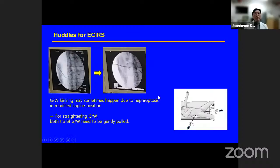You need to pull both sides of the guide wire like the right picture, so on this side and this side simultaneously, for straightening of the tract, under right side fluoroscopy. Then you can make the PNL tract. It will be safe.